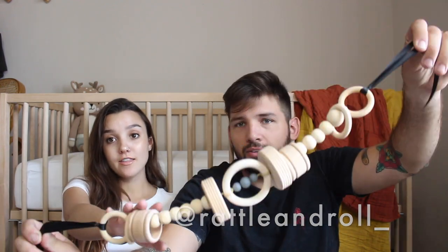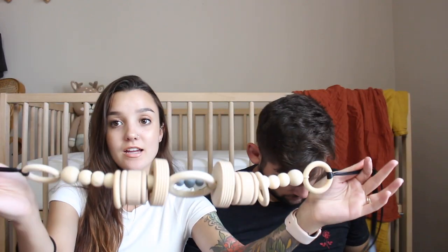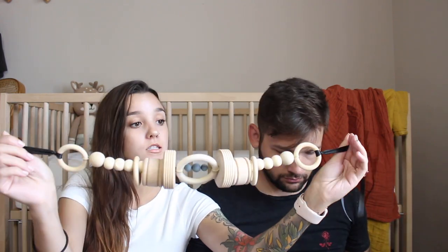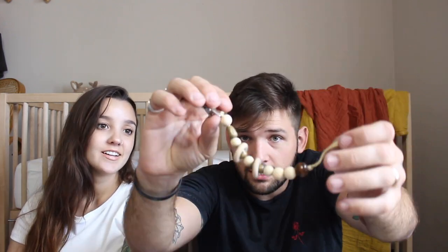Next, we have some wooden toys from Rattle and Roll. We really like natural wooden toys. So this simple one goes on his car seat, so we can connect this to his car seat. Obviously not while we're in the car, or in a stroller too. When we're walking in a stroller, you just tie these onto the stroller and they have something to play with. This is also a cute pacifier clip. I love this passy clip. That's so cute. And kind of the same style, got rings that move up and down.